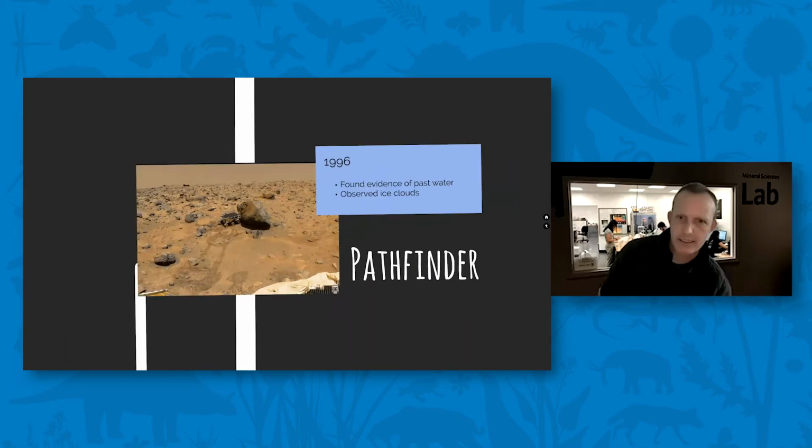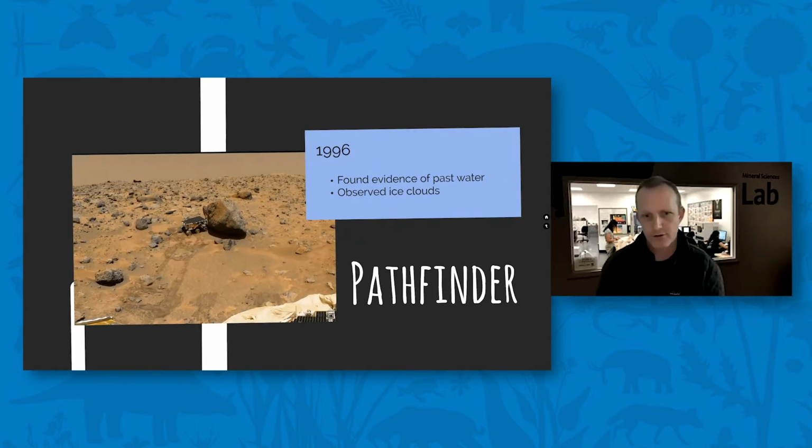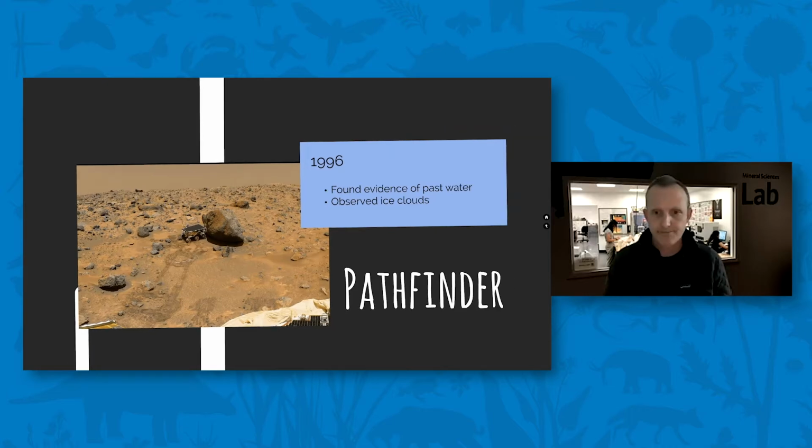20 years later is when Pathfinder landed. This was the first rover on Mars, and it didn't go very far, but it wasn't intended to go very far. It was just supposed to go off of its lander, drive about a few meters, look at some rocks really up close, and make observations. What it found is past evidence of water. There were rounded cobbles, ancient stream beds, and minerals that look like they formed from water. And it also observed ice clouds in the atmosphere. So now we have evidence of possible past water on Mars and also current ice clouds forming in the atmosphere.